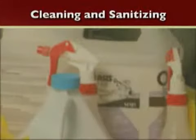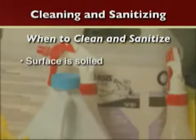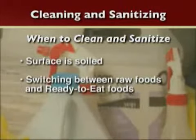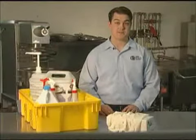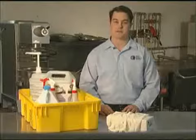When do you clean food preparation utensils and surfaces? You must always clean and sanitize whenever a food contact surface becomes soiled, when you switch between raw and ready-to-eat food, and in between any food preparation task. It's just like hand washing and changing gloves. You want your utensils and surfaces to be clean before food comes into contact with them.